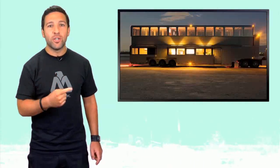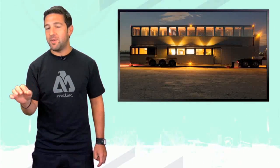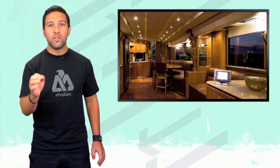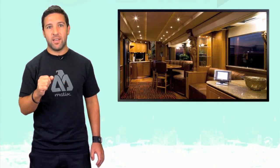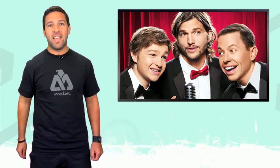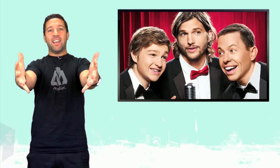Before we go, I gotta show you guys this. It's Ashton Kutcher's trailer that he'll be residing in while filming the sitcom Two and a Half Men on CBS. This is absolutely ridiculous. It's basically a 1,200 square foot, two-floor mansion on wheels that costs $2 million. It has friggin' lobbies. Yes, lobbies. Oh, and did I mention CBS will be paying $8,750 a week to accommodate Kutcher in this thing. F*** my life. Yeah!